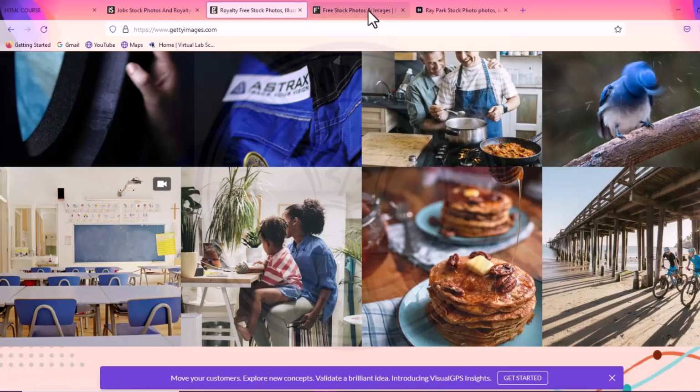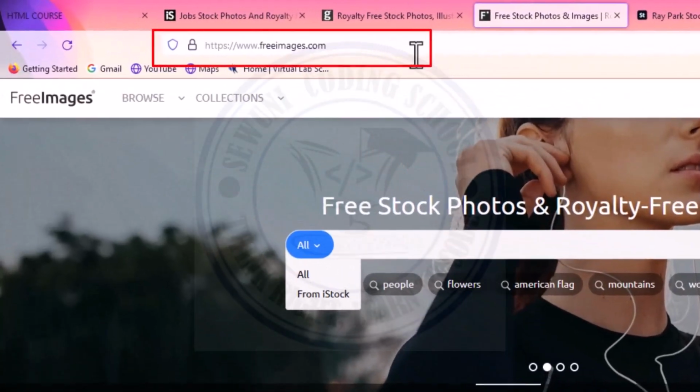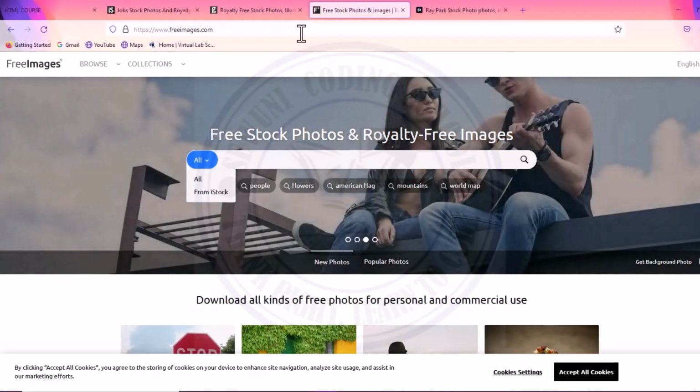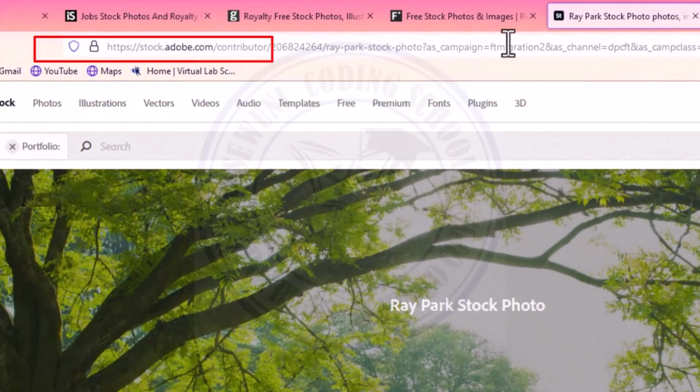SXC.hu also brings you to freeimages.com. I think they have redirected their website. And then the last one is Fotolia. Fotolia also takes you to stock.adobe.com.